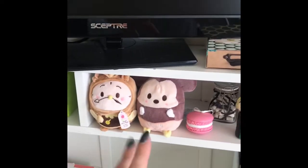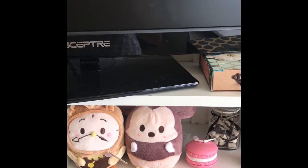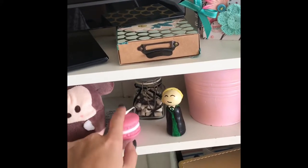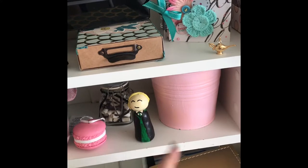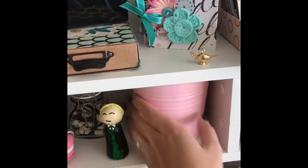These are from my best friend. We're both obsessed with Disney and Disneyland, so we always get each other something when we go there. I just love looking at them. And this is also from my friend. She knows I love macarons. This is a little Draco Malfoy that I sculpted, I don't even know when. It's been probably almost 10 years now.